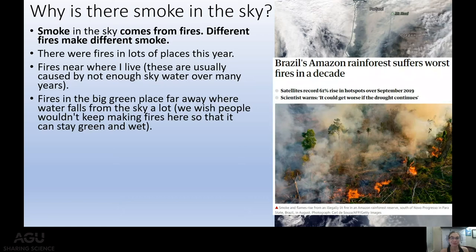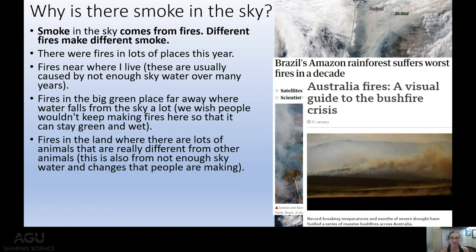There were also fires in the big green place far away, where water falls from the sky a lot, and we really wish that people wouldn't keep making fires there so that it can stay green and wet. Fires in the land where there are lots of animals that are really different from the other animals, and this is also from not enough sky water and the changes people are making.